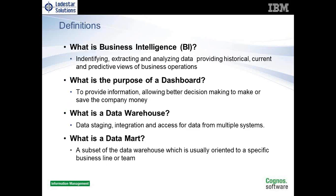So first off, let's talk about what are the definitions. And I apologize, periodically you may hear me swallow because I have a very bad vocal cord issue going on today from talking too much. So I'm going to try my best to save my voice.